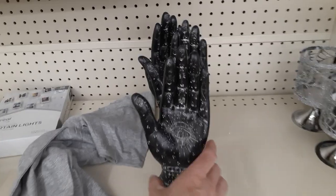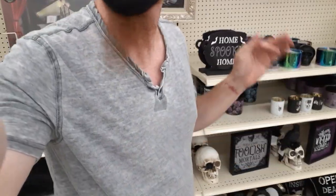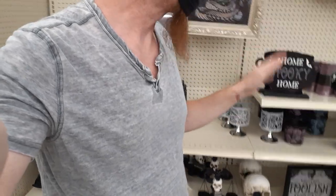Okay. Oh, they got the palmistry hand. $12. Just static. All right, guys. So we are at Big Lots. We're going to come back. Looks like they still got more room to put stuff out. They got a pretty cool spread so far.